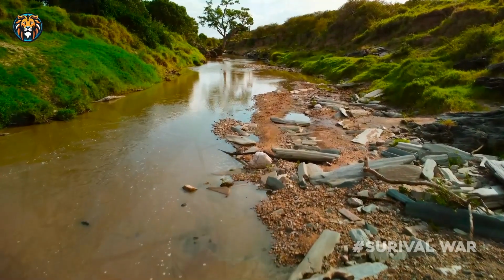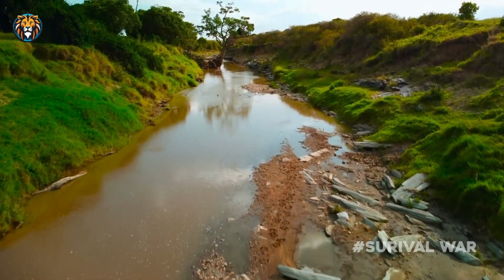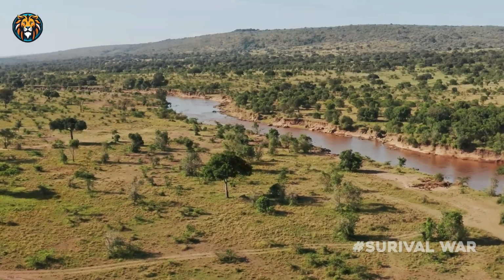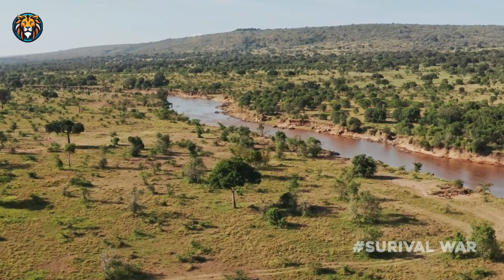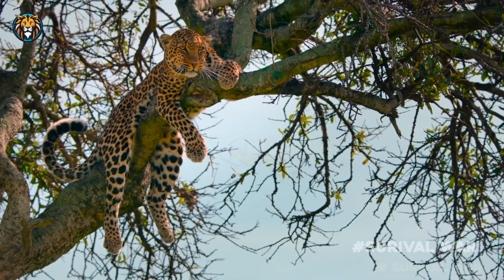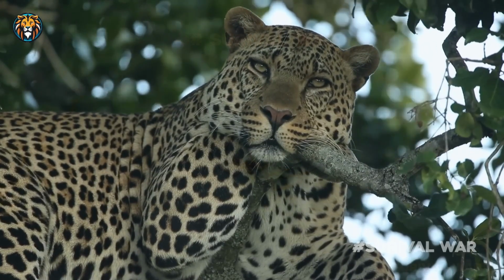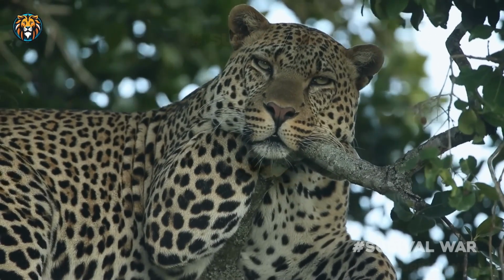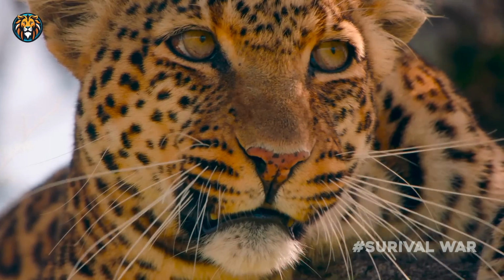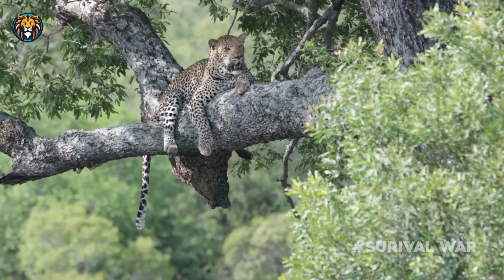The murky waters of the Mara River ripple softly in the golden light of dawn. Riverbanks lined with fig trees look peaceful. Perhaps too peaceful. Leopards, the ambush hunters of these plains. They watch the horizon eagerly, smelling and seeing the herds as they approach.